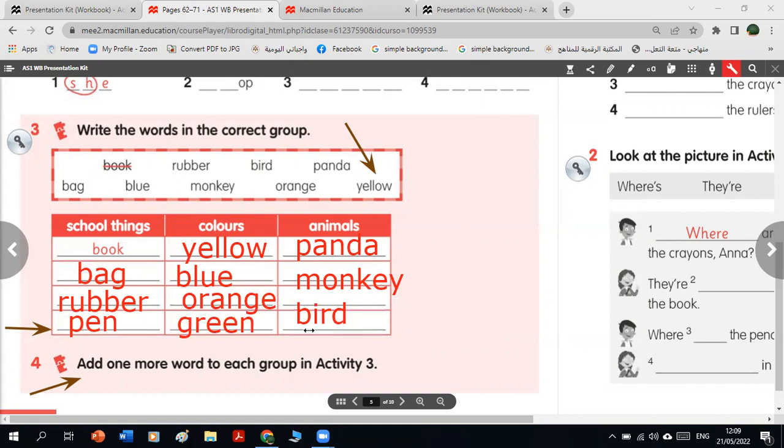I'm going to write it down. Okay, for the animals, we are going to write lion. Wow, so cool, excellent, great. Okay, so this is for activity number four, related to activity number three.